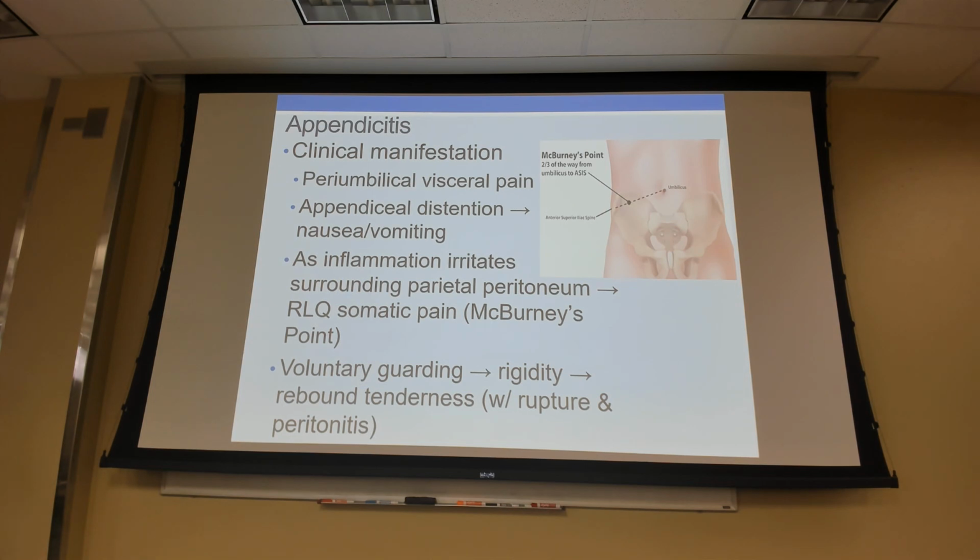I will say one of the most common presenting symptoms that is slightly different for a child is the true anorexia. So most kids, even if they don't feel good, if they have other abdominal pathology, if you say, what's your favorite food? And they're like hamburgers or pizza. And they have true appendicitis, if you're like, if I brought you a pizza right now from wherever, would you eat it? Most of the time in other pathologies, they'll still say yes. For appendicitis, they're like, nope, don't want that. So true anorexia in a kid should increase your suspicion that it is appendicitis.